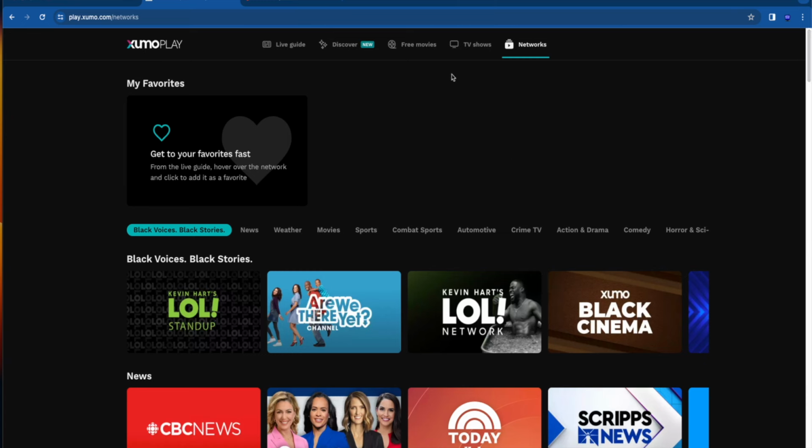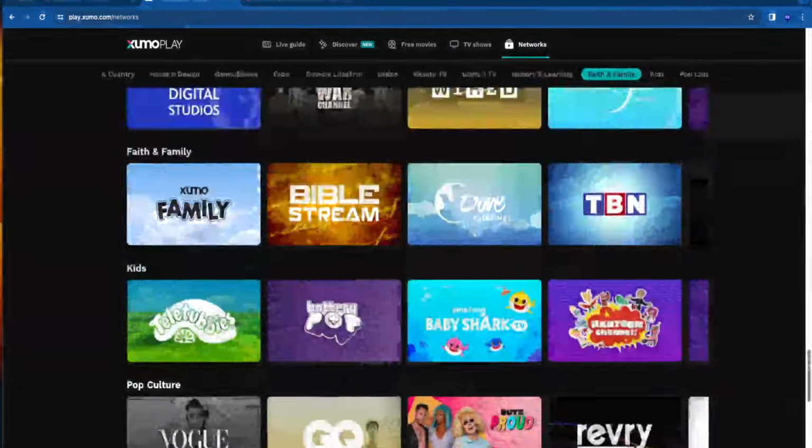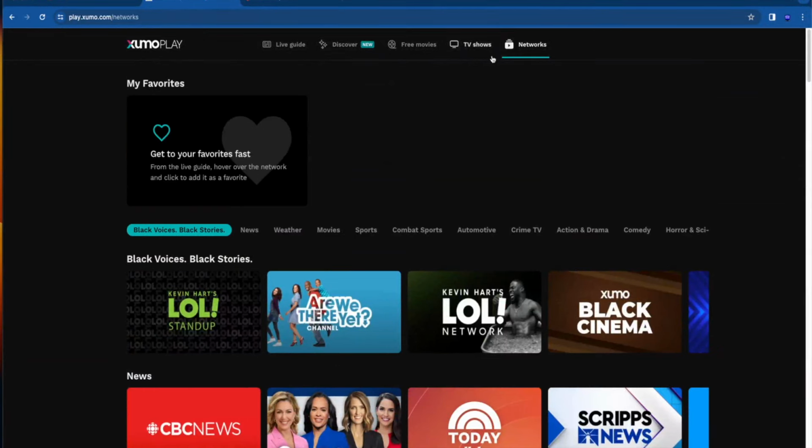And you'll see here up top, there's 5 different options. There's networks, TV shows, free movies, discover, and live guide. Now I want to show you the application on my Amazon Fire Stick. I'll go through more of this in more detail. So now what I'm going to do is plug in my Fire Stick and show you the XUMO Play application instead of the web browser.